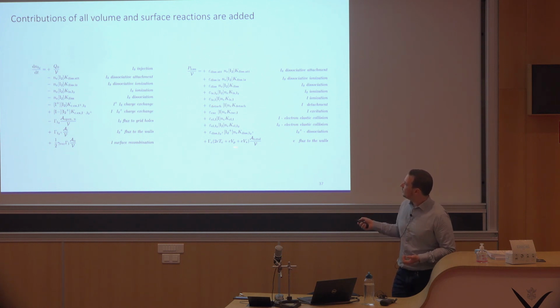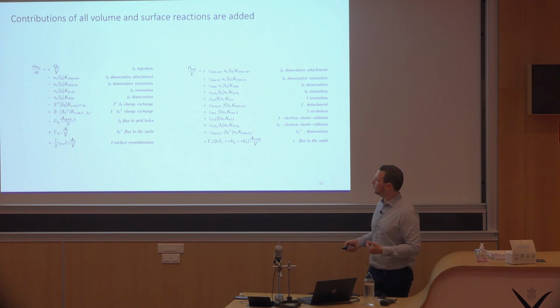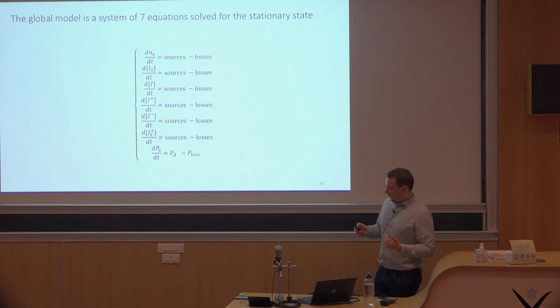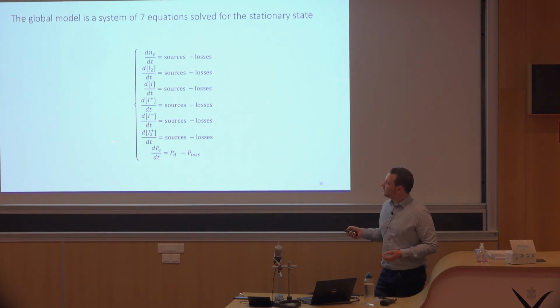You need to add, and it's very important, the surface reactions. So you have a lot of physics involved in, for example, how much energy the electrons are bringing to the walls. I'm not talking about that now. And you get yourself a system of 7 equations, a variation of density for each species, and a variation of the power of the electrons.